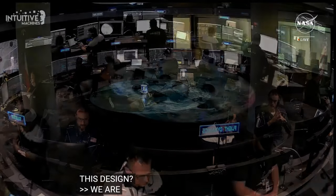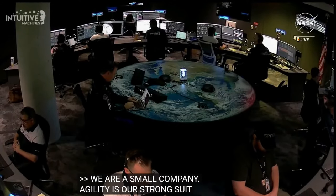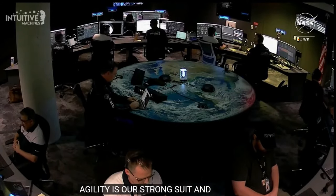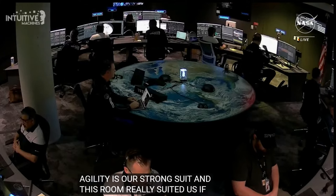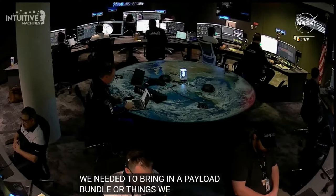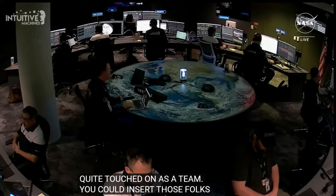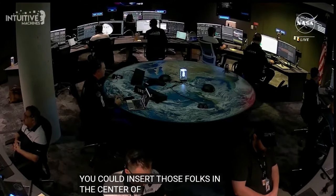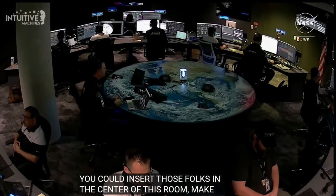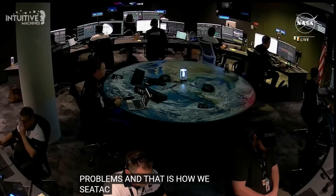It's a situation where we can put our payload customers inside the center, or let's say we need to bring in operators who have knowledge of the things that need to happen in the future that we haven't quite touched on as a team. You can insert those folks into the center of this room, make quick decisions, respond to problems, and that's really the way that we see tackling some of the hardest challenges in the world. And certainly right now for us, this is one of the hardest challenges on the moon, most certainly. Absolutely.